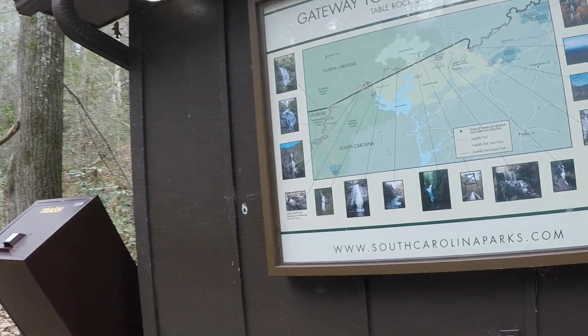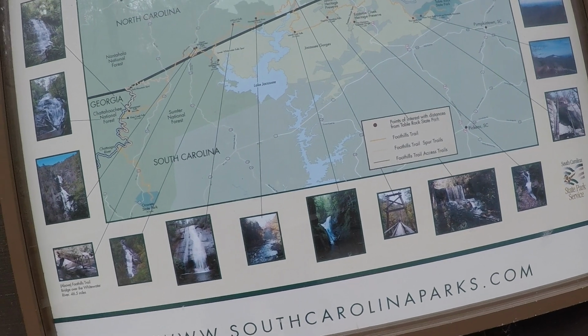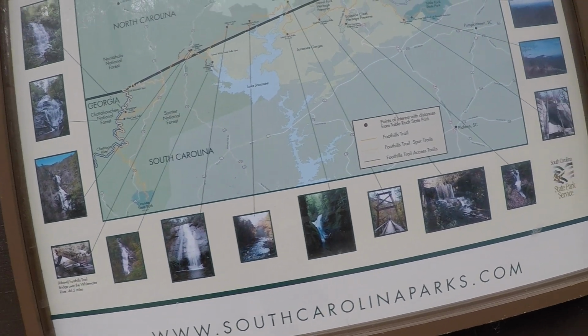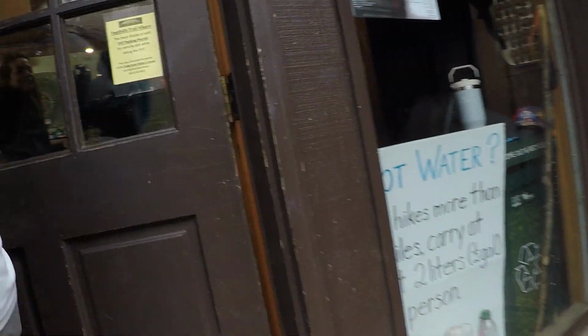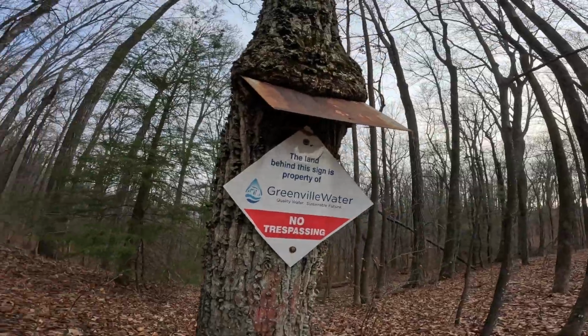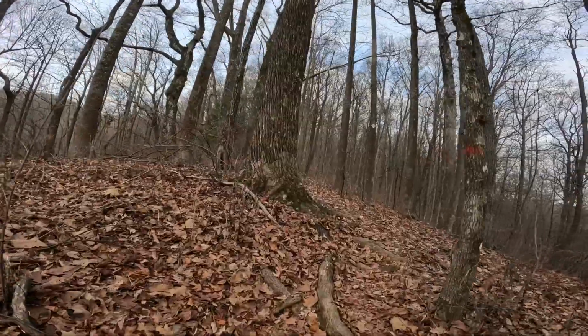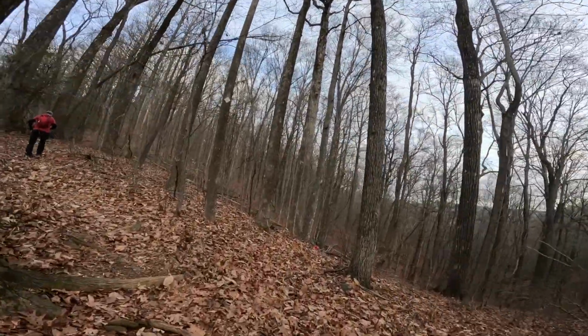South Carolina National Parks, Table Rock Foothills Trail. Man, it's warm in here. This is known as the Ridge Trail.